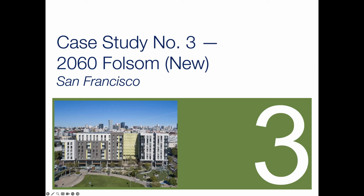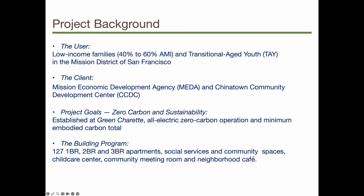So the third case study is a very urban affordable housing project, a multifamily project. And you can see the San Francisco skyline in the distance there. This is a good example for a lot of different reasons. This is in the Mission District of San Francisco. Any of you who know San Francisco know that that part of San Francisco received an influx of tech workers who were working for Google and Facebook and so forth, with offices downtown, Twitter, a lot of offices in downtown San Francisco. And so they moved into the Mission District.